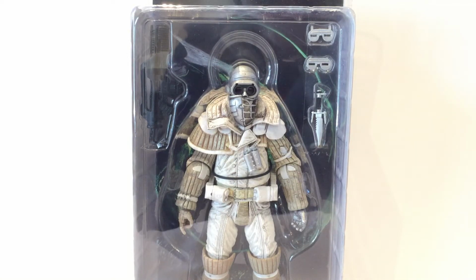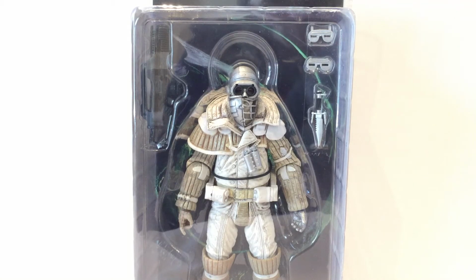For the Aliens, and it'll sound kind of weird and silly, I always wanted a Weyland-Yutani Commando. I love the design of them. In the video games, I always thought they were cool. They were like the generic bad guy. They look, in my opinion, cooler than the Marines. So finally, NECA released a Weyland-Yutani Commando figure, and I am over the moon.